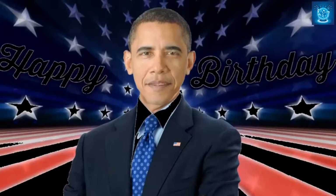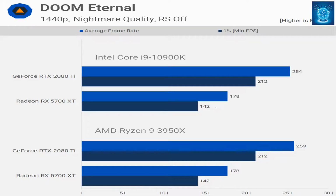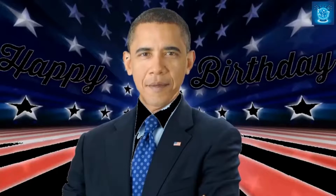In total we have tested 9 games at 1080p, 1440p and 4K. Here are the benchmarks.